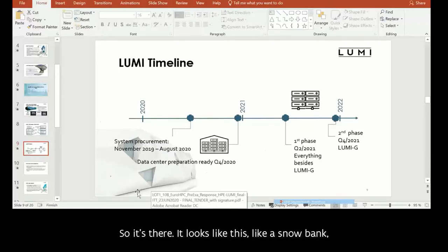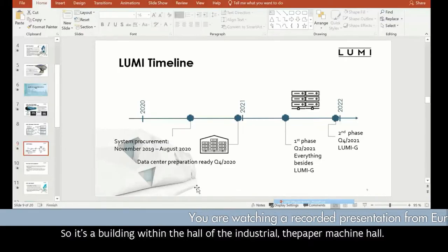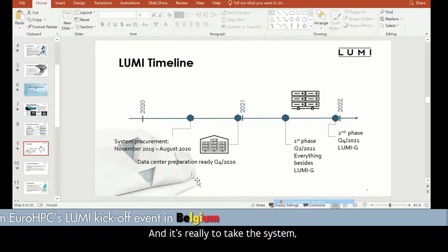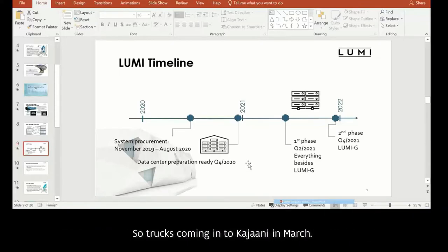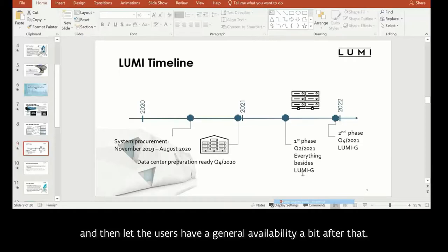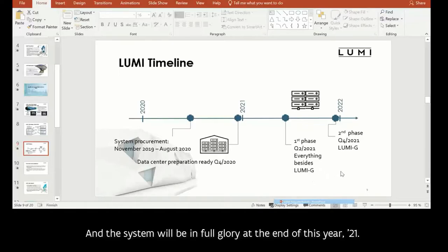It looks like this, like a snowbank, LUMI meaning snow in the Finnish language. It's a building within the paper machine hall of the industrial site, and it's ready to take the system. We're going to start the physical installations of the system in March, so trucks will be coming in to Kajaani in March, and we hope to open up the system for pilot usage in the summer timeframe, and let the users have general availability a bit after that, after the piloting period. And the system will be in full glory at the end of this year, 21.